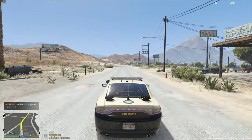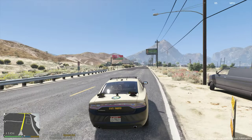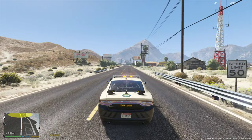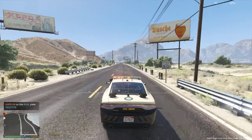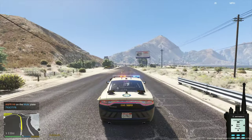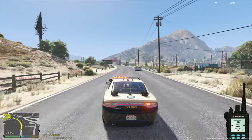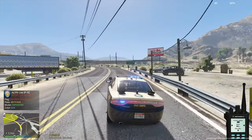Alright, he's heading out of Sandy Shores. We got to step it up. Alert on Joshua Road. And it's the only desert with LSPDFR. That's why I know that it's this mod that's causing it.